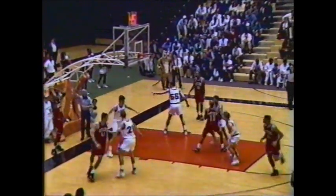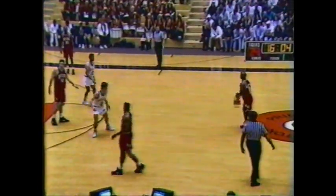Damon Santiago, the freshman from the Bronx, Adlai Stevenson High School, comes in to the backcourt along with Steve Worthy.